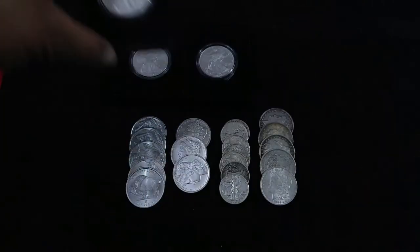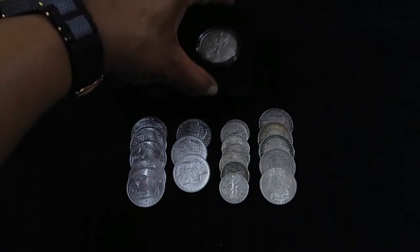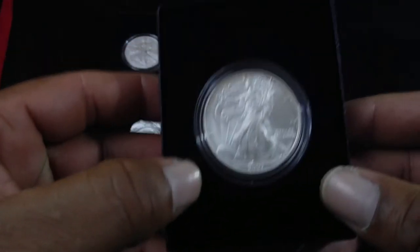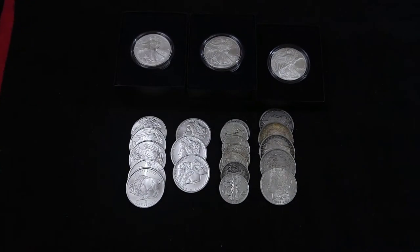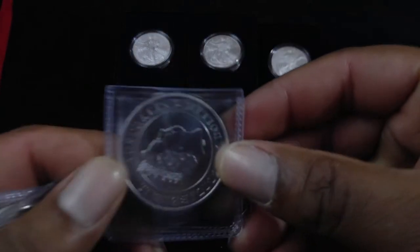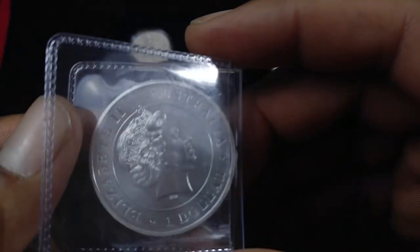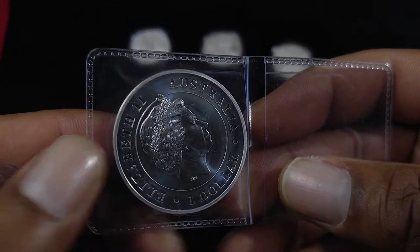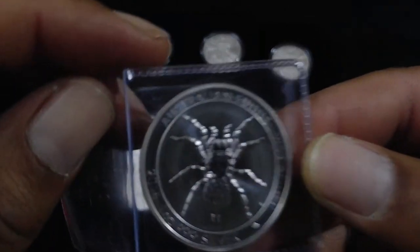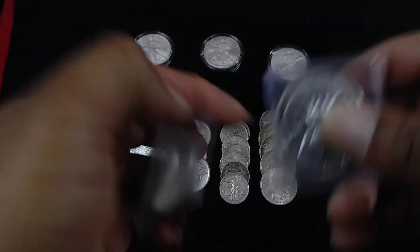I'll try to bring it all out here for you to see. So that's these eagles here. I got 5 of those. Five Eagles. And I was able to pick up a little more premium. You guys know I picked up these, and it's really hard to see. There you go. These premium Perth Mint funnel web spiders. There you go. Picked up three of those.